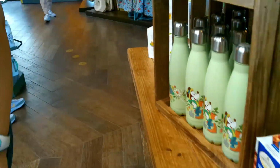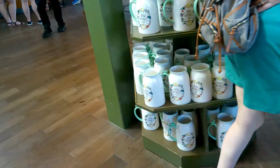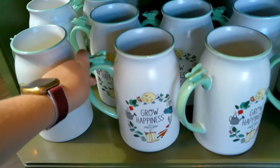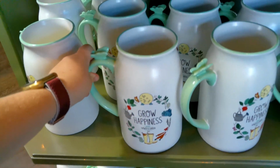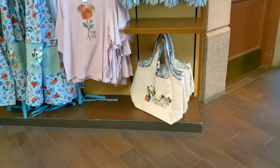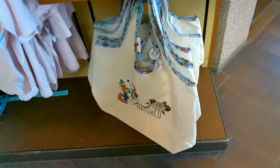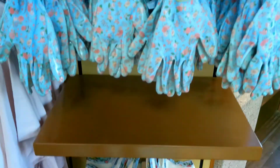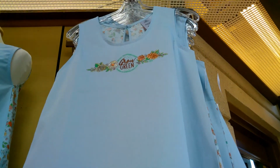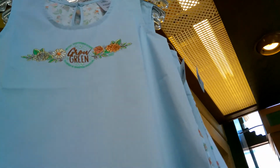So that's one line. They have actually three lines, and a part of that line is these cool little water jugs, almost like steins kind of, that say Grow Happiness, that go with the mug. And then they also have these cute bags. They have some gardening gloves. They have these very flowy tank tops. They're almost a cottony, very cotton material. Yeah, that material is very linen.